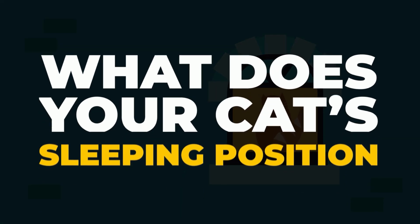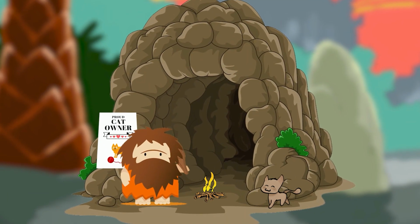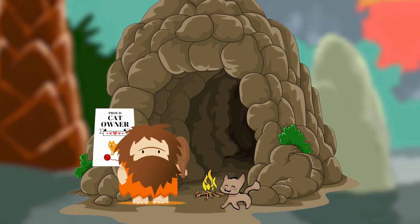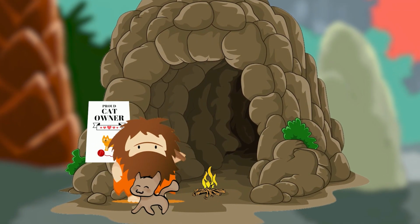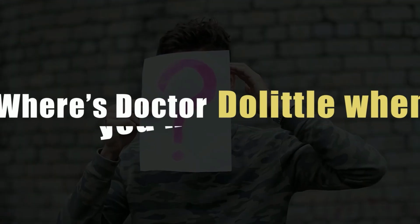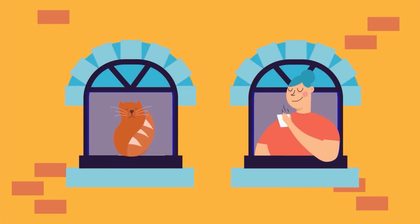What does your cat's sleeping position mean? Despite having been our companions for thousands of years, cats remain something of a mystery to us. Our feline friends are known for all sorts of weird and quirky behavior that leaves us scratching our heads. Where's Dr. Doolittle when you need him? Thankfully, you don't need to be able to talk to animals to crack the kitty code.